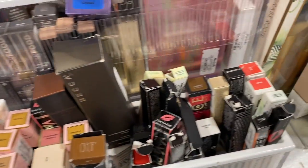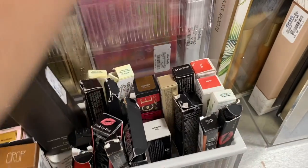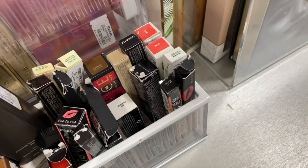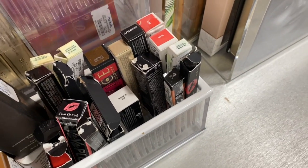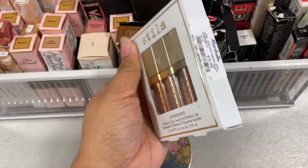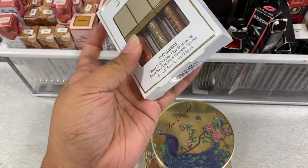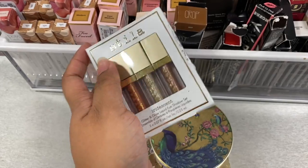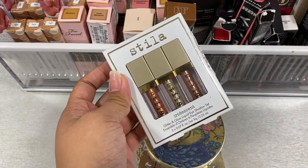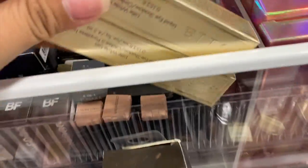And then look what I found here, guys. I see a Stila set. I'm so happy. Oh my gosh. Yay! And these are $10. Even though I bought one of the sets at Mushroom Mouth for 15, I'll buy it here for like 10 bucks. Oh my gosh. I have more Stila sets.